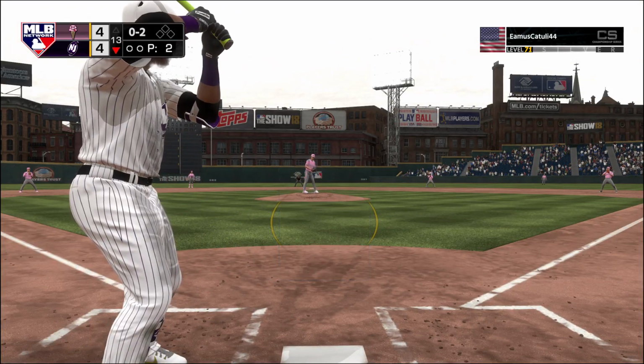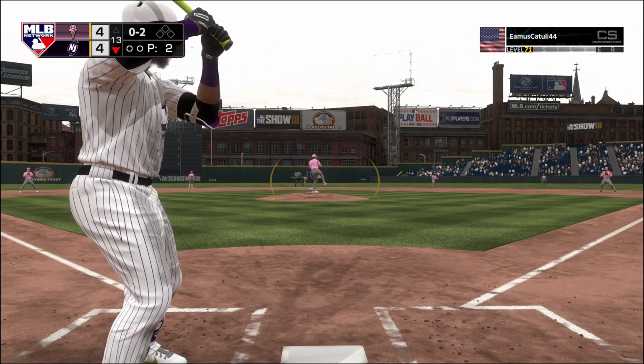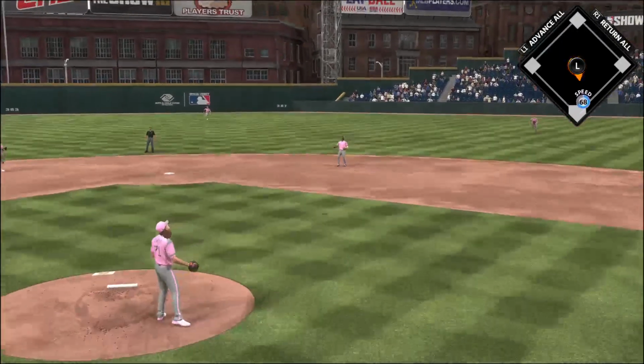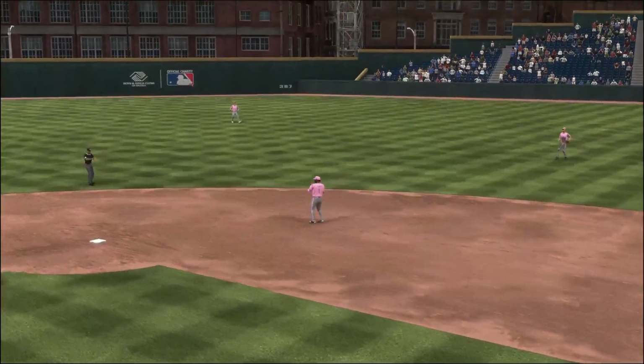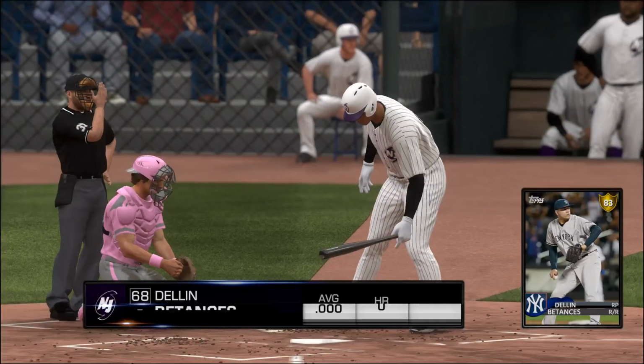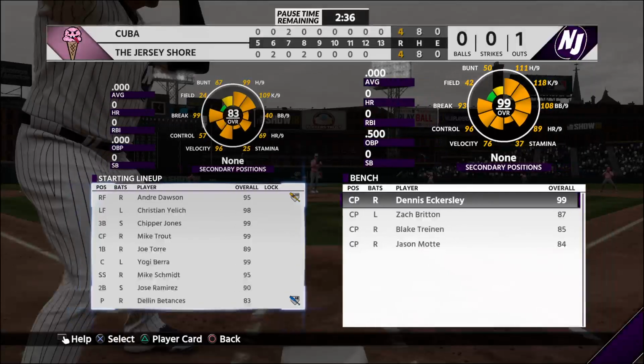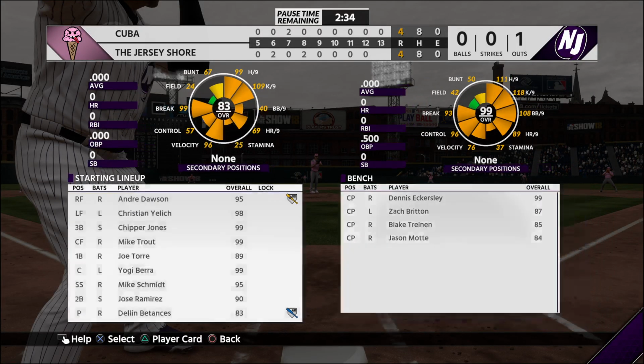Hey, last pitch was 94, then you pull the string. 13 miles an hour slower right there. 81 miles an hour. You get guys in the rocking chair when you can add and subtract like that. And there's out number one. Now in the box, Dylan Betances.